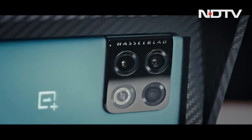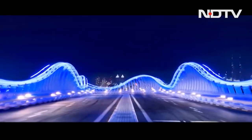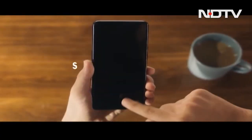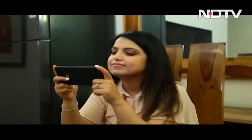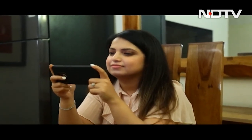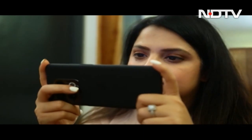OnePlus has continued its partnership with Hasselblad on the OnePlus 10 Pro. Now in its second generation, it brings more balanced color science and a lot of filters designed to appease Instagram addicts. Overall, the design is very good, but that fit and finish falls just short of excellence. You can notice the seam between the mid-frame and the glass panel. Similarly, the buttons cut just a bit too sharply.